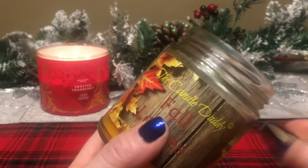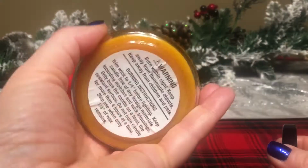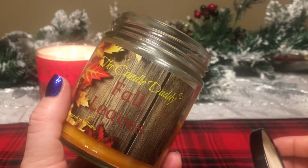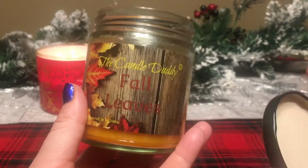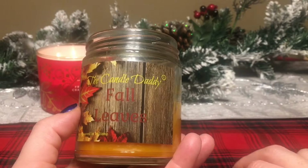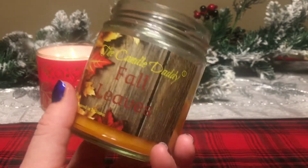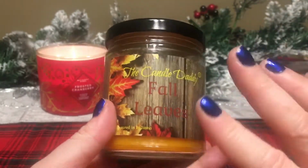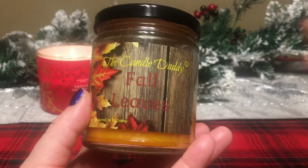This scent is really good. Again, these are tiny little candles, they are not that big. It doesn't say on here, I think it's like a 6-ounce candle. They throw really, really well. And I say Fall Leaves to me is like if the Bath & Body Works Leaves and Bath & Body Works Autumn candles had a baby, that would be this candle here. So I really do appreciate it. I think it's great. I really do enjoy this one.